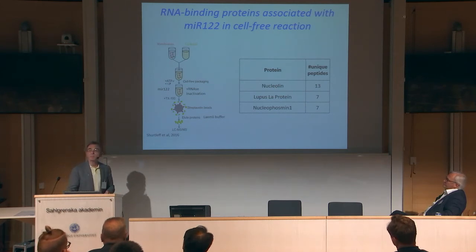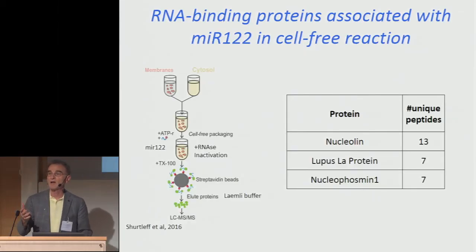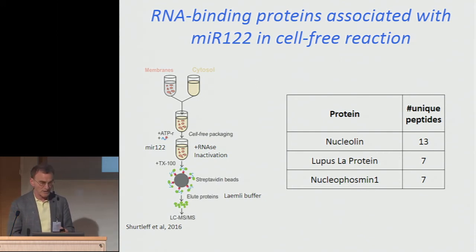She then went through each of these systematically to develop a depletion strategy. It turns out that it wasn't possible to make knockouts of any of these genes, at least not in this breast cancer cell line. So she used a CRISPR-I technique that allowed her to deplete one at a time each of these 3 proteins in cells that were grown over the course of several days under depletion conditions. And she found that one of them, called Lupus La, seems to be required for the sorting of miR-122 in vitro and in vivo. And let me show you the data for that.